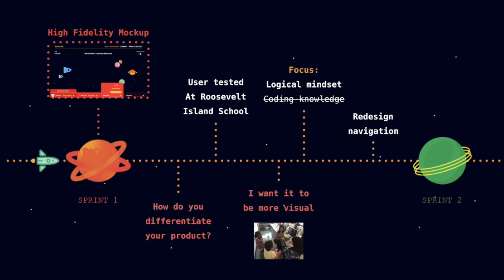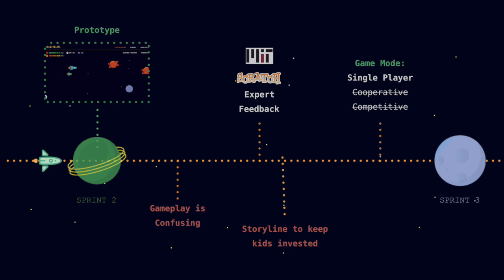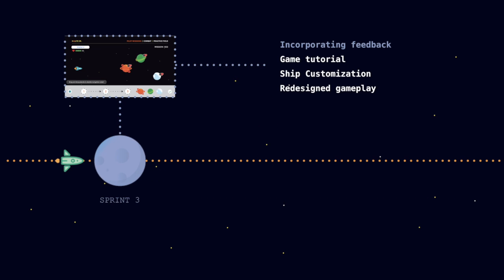Keeping all the feedback in mind, we decided to redesign our gameplay for the second sprint. During Sprint 2, we built out our first working prototype. We showed our prototype to industry experts and we received some really good feedback. They wanted us to focus on our gameplay as it was a bit confusing for users to understand. They also mentioned that we needed a storyline for our game in order to keep the children invested. After receiving this feedback, we decided to focus mainly on single-player mode in our Sprint 3 and really flesh it out.